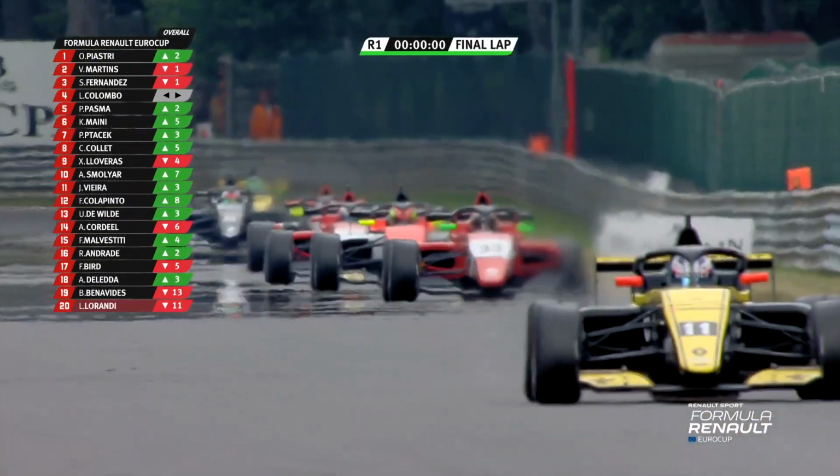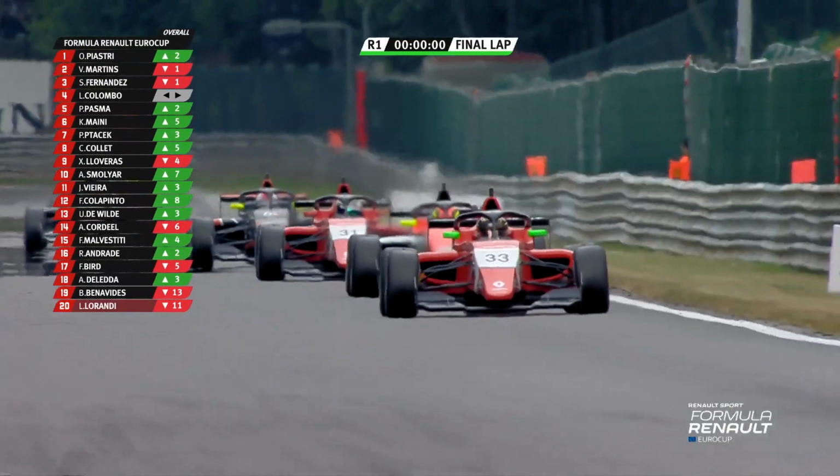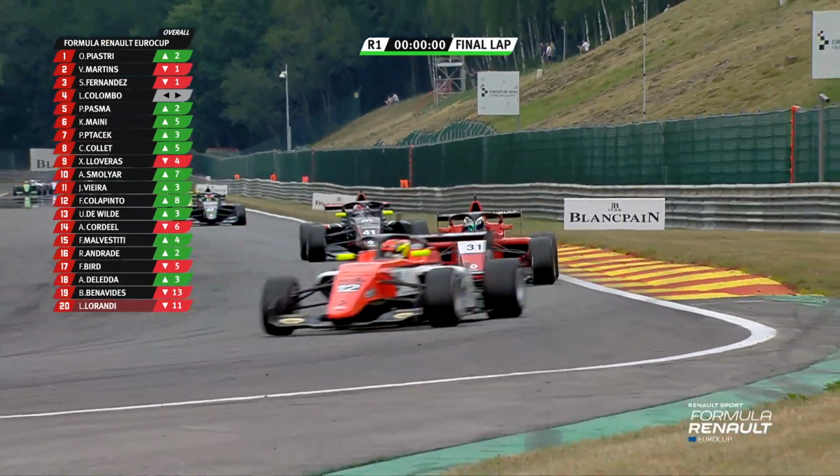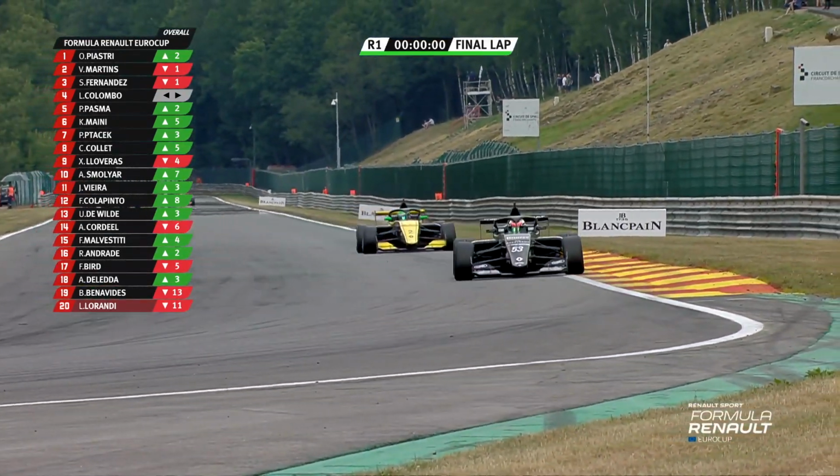Up the hill goes that leading train. But Oscar Piastri, the Australian driver, is set for, as I say, win number 3 of the season. He dominated Silverstone. And let's see what he can do here.